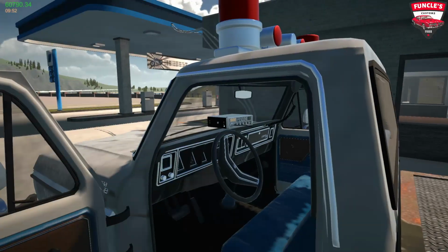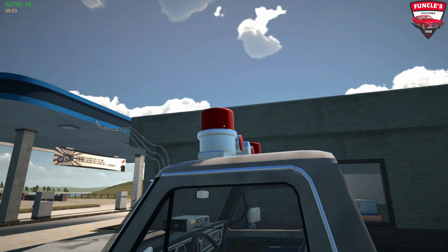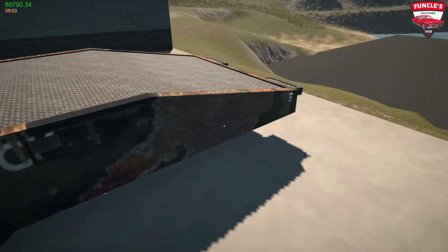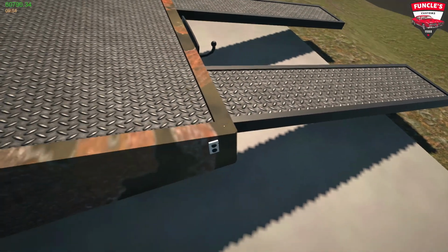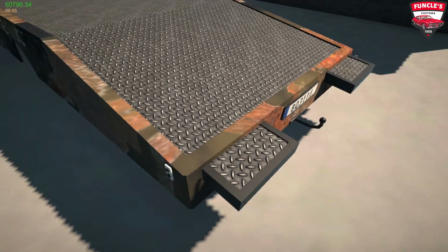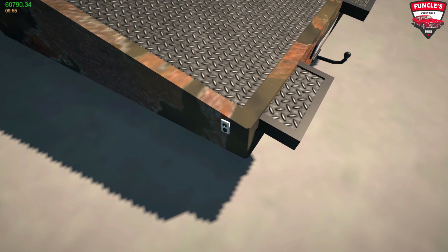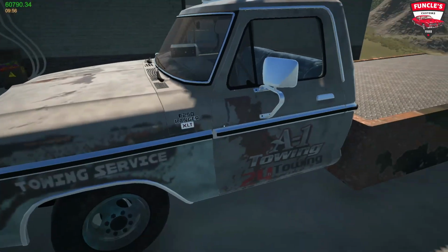So yeah, we've also got a CB radio included in the deal, and also some lights just to notify people if we are towing any vehicles at the back. So I did check everything else. The ramp actually still works. It goes down and it does go up. And we also do have a trailer hitch, so that means we will be able to actually tow two vehicles at a time.